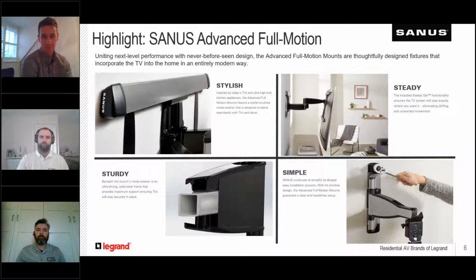We have 2 color options. This is the stainless steel option here. We also have a stainless black finish option. We have decorative covers, where it says stylish there. That just hides any visibility of the fixings. As I mentioned earlier, you do see visibility of the bracket now, so it's great to hide those fixing points away.